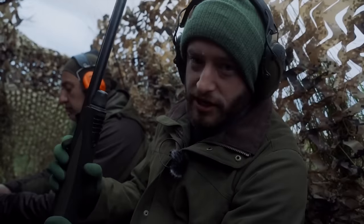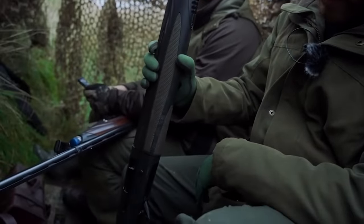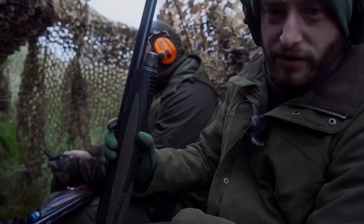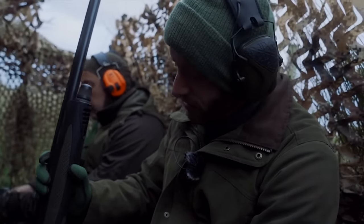So today we're back in the goose hide and we are using our semi-autos. We're using a Beretta here. Again, it's quite an old Beretta, but it's pretty handy at doing this job. It's synthetic plastic, so if it gets wet, we haven't got to worry about it. It doesn't mean that it's going to swell up and jam. So hopefully we can just get this a little bit dirty and it'll be fine.